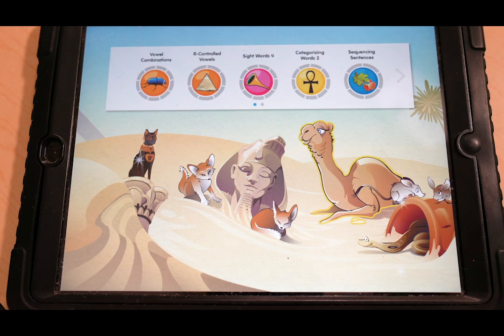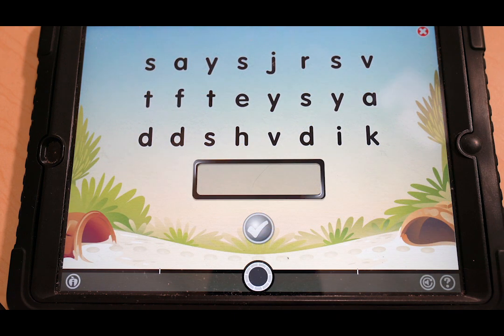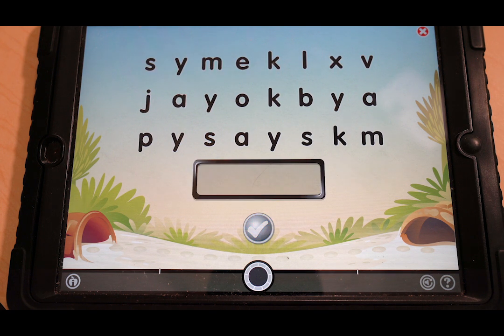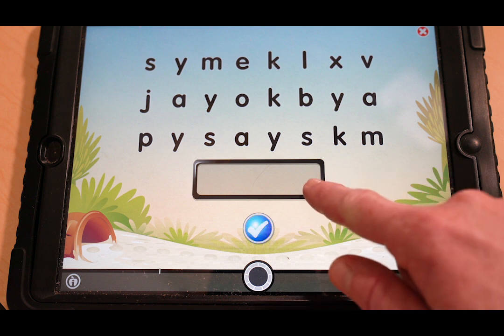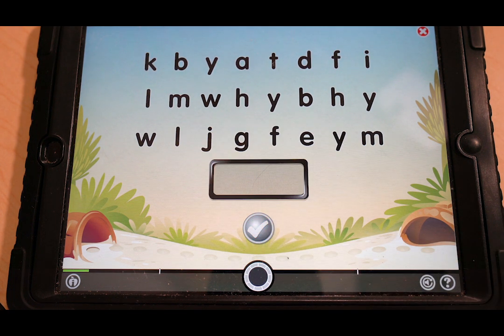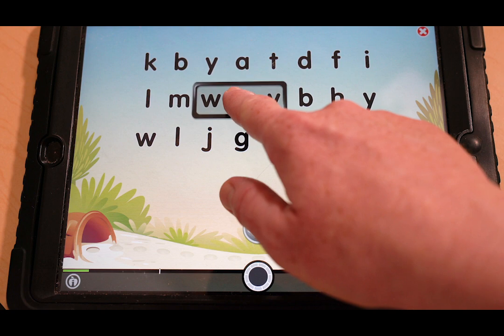Now I'm hitting on sight words. I wanted you to see what a level 9 working with sight words looks like. And they will give maybe 3 to 4, sometimes 5 sight words that they're focusing on. So you can see says is one of them. So it's having the student drag the box to find that word. And it will be repeating it over and over, some of these same words, because they're really focusing on these certain words right now.